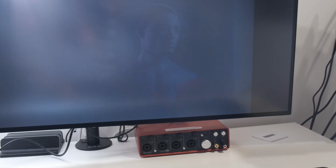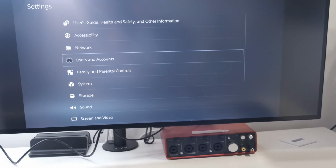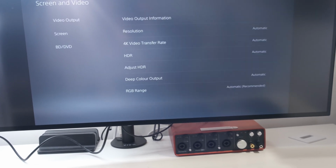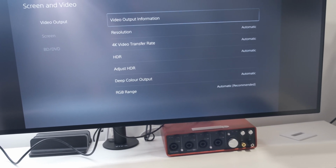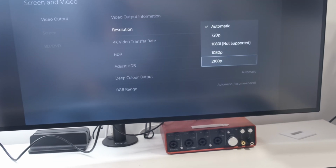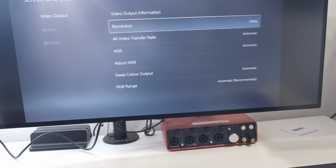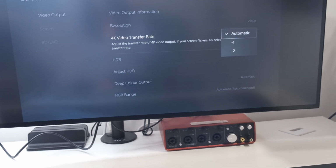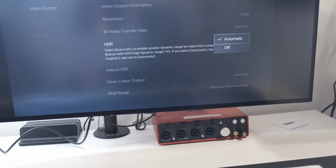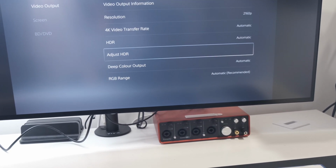I don't know about you, but before I got my PlayStation 5, I wasn't quite sure how my monitor was going to work with the new PlayStation 5. This is a 4K monitor. Well, technically 5K, 2K. It is the LG 34WK95U, I believe. I just wanted to check that it could do 4K, and here you can see that it's outputting at resolution 2160p, which is your 4K.